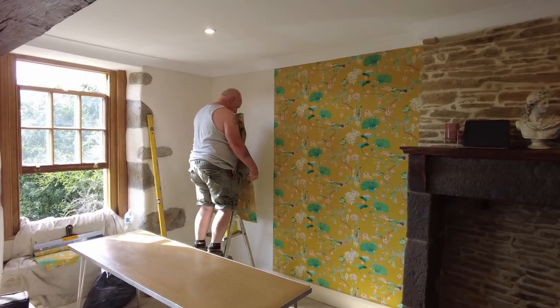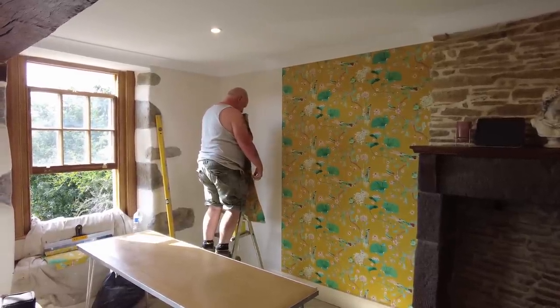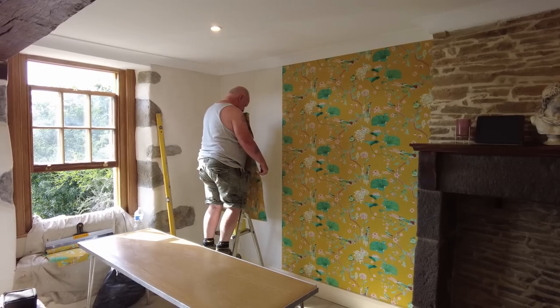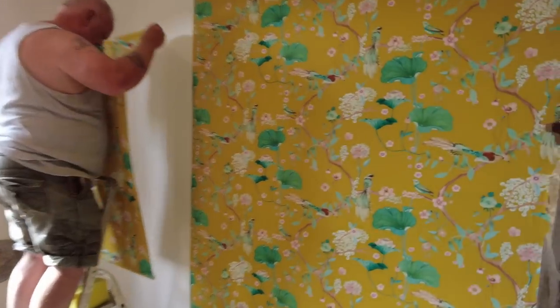Right, we thought we'd give you a little sneaky peek. Budo started the wallpaper. Yep, it looks nice, doesn't it? It's actually nicer, isn't it, when it's hanging? Yeah. The detail is absolutely beautiful. Let me just show you.